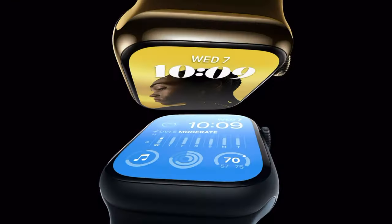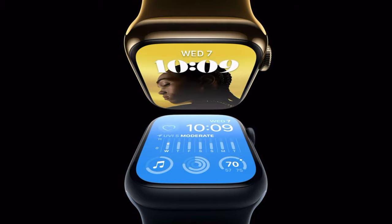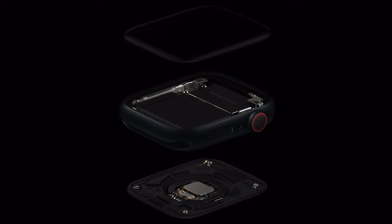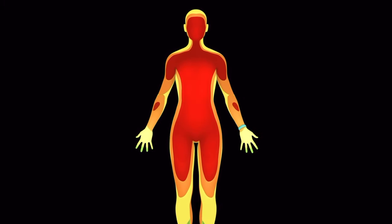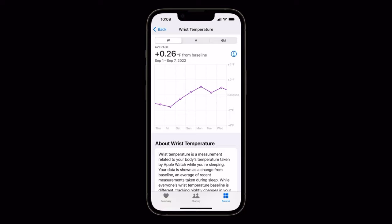But right now, we're gonna dive straight into the Series 8. This was the one I was not the most impressed with. It didn't seem like that big of a step from the Apple Watch Series 7, but the new features were pretty interesting. The first one being the temperature sensor. Now, the temperature sensor is gonna be under the device as well as under the display. It's gonna be tracking your body temperature changes overnight every 5 seconds.